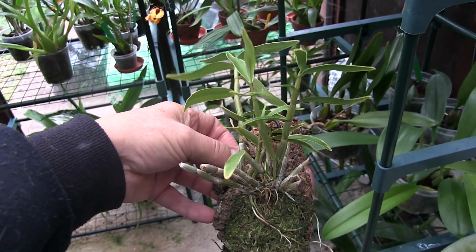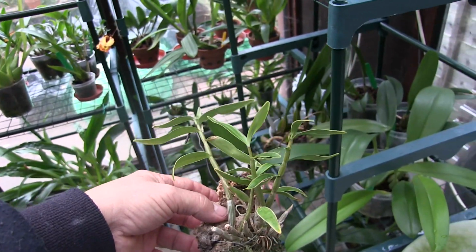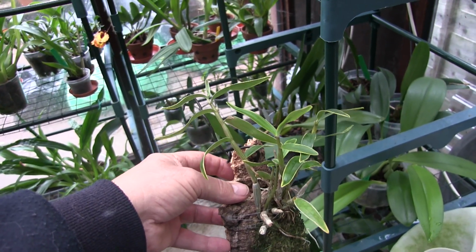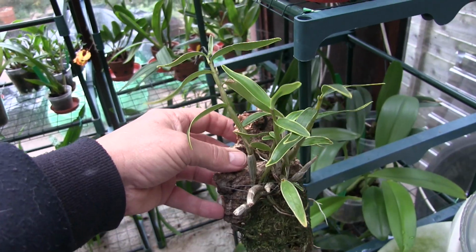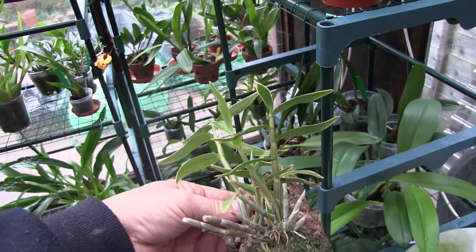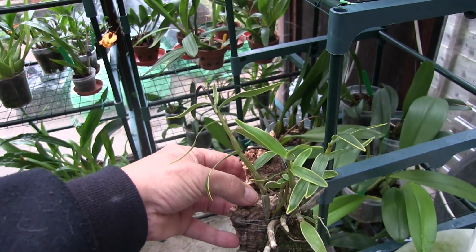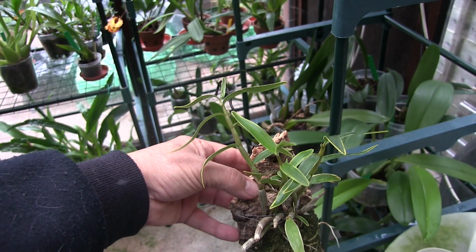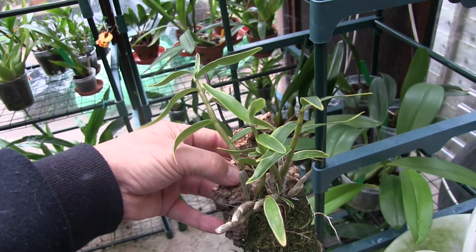Now this plant for me has produced kikis. So I don't ever hold my hopes out on a dendrobium that can produce kikis and has done. I wait and see. It's as simple as that. Because until they progress a bit further, you never quite know whether it's going to be blooms or a kiki. But if it's going to be a kiki, it will start to look quite different. If it's going to be buds, it will form a stem with buds on the end. So it's just a wait and see. But yeah, we may have some blooms on that.